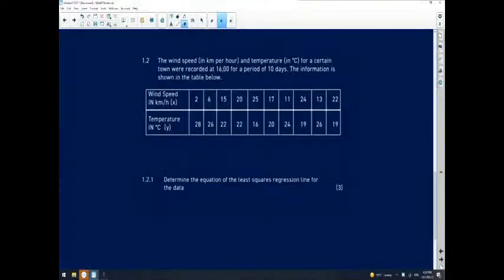All right, so this question is an awesome question. It says to us here, the wind speed in kilometers per hour and temperature in degrees Celsius for a certain town were recorded at 16 hours for a period of 10 days. The information is shown in the table below, right? We can clearly see there in the first row, we've got wind speed in kilometers per hour. The examiner was nice. They're giving you the value X there. Usually, if nobody tells you that, we always put on the x-axis the independent variable, and then on the y-axis, we always put the dependent variable. This is how we actually always compare the two, right?